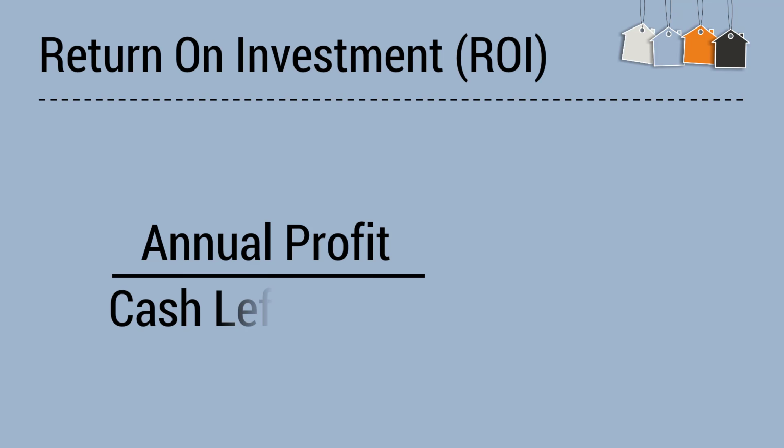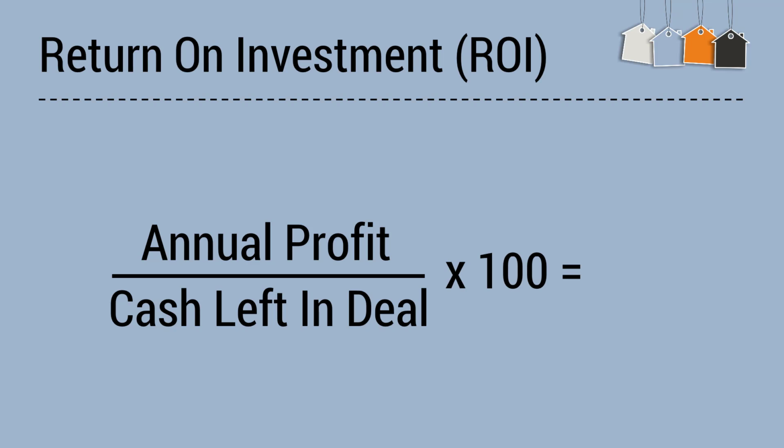You then divide this figure by the cash left in the deal after it's all done and dusted. And you multiply this figure by 100. And this gives you the return on investment.